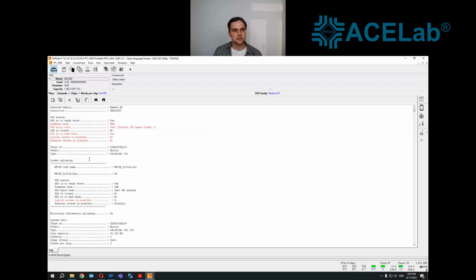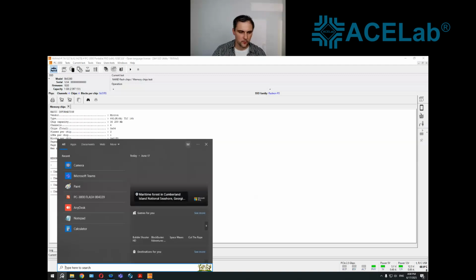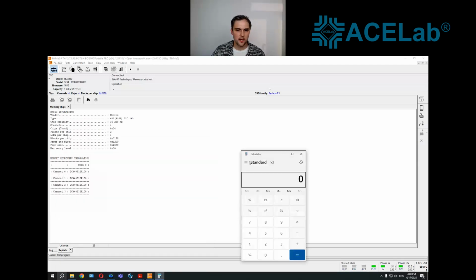And to bypass this issue, we need to be sure that all NAND memory chips are connected well to the PCB of this drive. That's why we can try to use the NAND memory chip test to calculate the real drive capacity and compare this capacity with the chip ID information. How can we do that? We need to open the calculator and let's try to calculate.